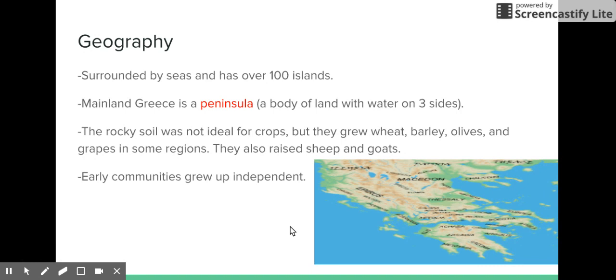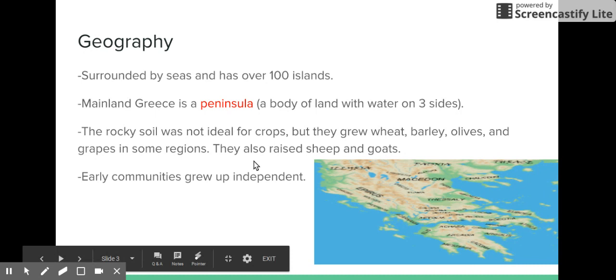Now, one of the main differences between ancient Greece and the other civilizations we've studied is that it has really rocky soil. It is not ideal for crops, so it makes it harder for them to grow things. But they did grow things like wheat, that's the staple that all of the civilizations have had, barley, olives, which grow great in rocky soil, and also grapes in certain regions. They also raise sheep and goats, which also do really well in mountainous terrain.